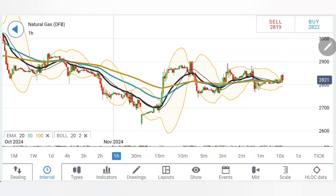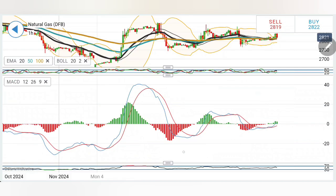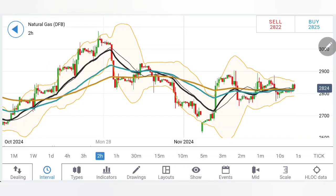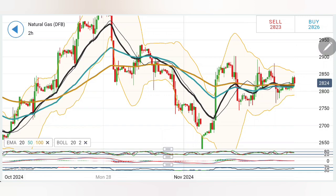In fact, for the day, 2.8 itself has become a greater support. So once you see it is staying below 2.8, we can initiate a selling entry, but only bearishness is below 2.7576 zone. The stochastic has retraced, the MACD is rising, the RSI has dropped a bit. On the 2 hour chart, the observation is more or less the same, zone of consolidation. It has to break out either way. On the downside 2.7476 and on the upside 2.88, 2.9 zone.